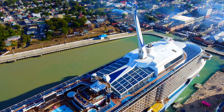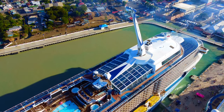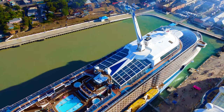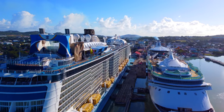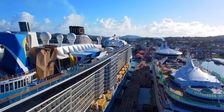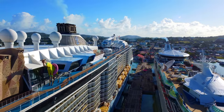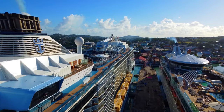Anthem of the Seas is a Quantum class cruise ship which joined Royal Caribbean in 2013. Quantum is the second largest class of ship sailing for Royal Caribbean and boasts a variety of amenities from the impressive North Star to bumper cars. This is a seriously incredible ship, and in this video, we're going to show you everything that Anthem of the Seas has to offer.